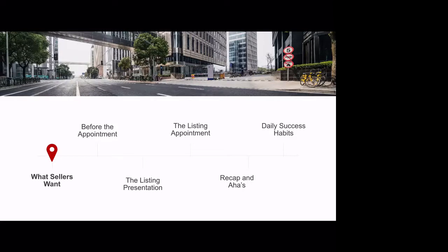So our first step here is what sellers want. When you list their property, you need to listen to them about what they want. Whether that means price, and let me go back to that because it doesn't always mean what they want. It's going to be what the market's going to bear. But there are a lot of different factors: timing, flexibility as far as showings, price, different terms that are going to be favorable to them.